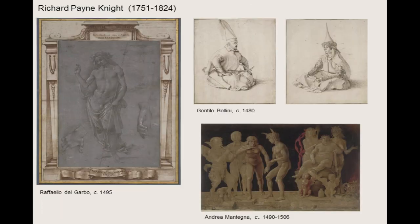But immediately when we look at Payne Knight's collection, we see that by the time he's collecting in the 1820s, early drawings are coming on the market. On the left, a drawing that we think, until maybe we're told tomorrow otherwise, has a Vasari mount on it. But the composition of the collection is dominated by Italian drawings. A quarter of his 1,000 drawings are Italian. And of course, he also owns some paintings too.